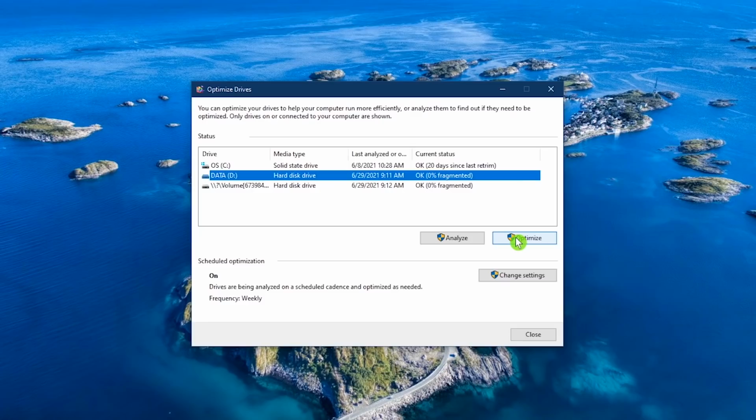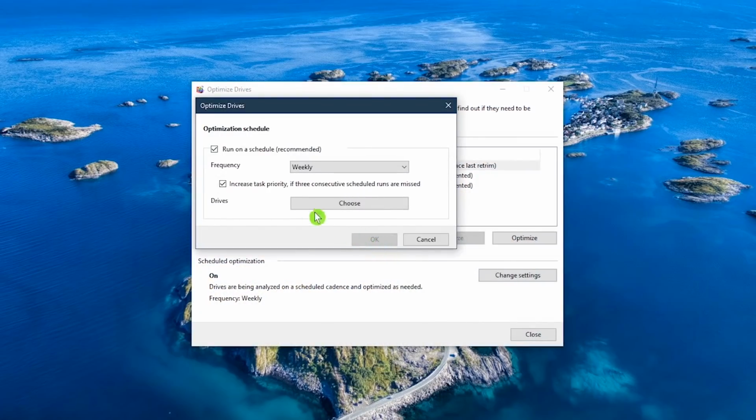More conveniently, you can schedule when these optimizations take place by going to Change Settings. Make sure the box next to Run on a Schedule is checked, and you can choose how often it runs. Your choices are daily, weekly, and monthly.